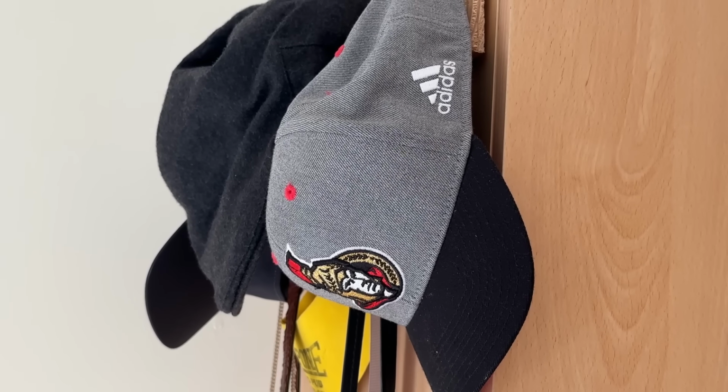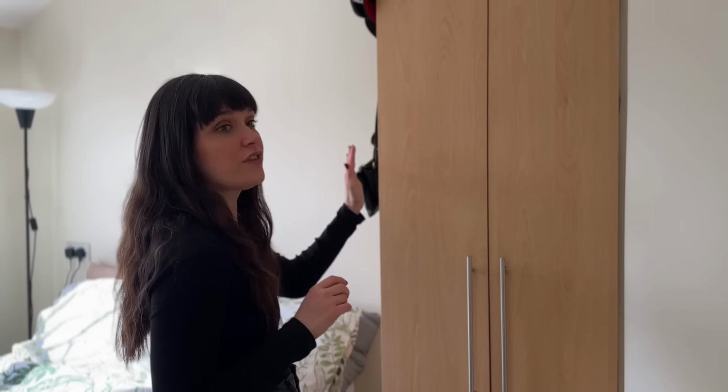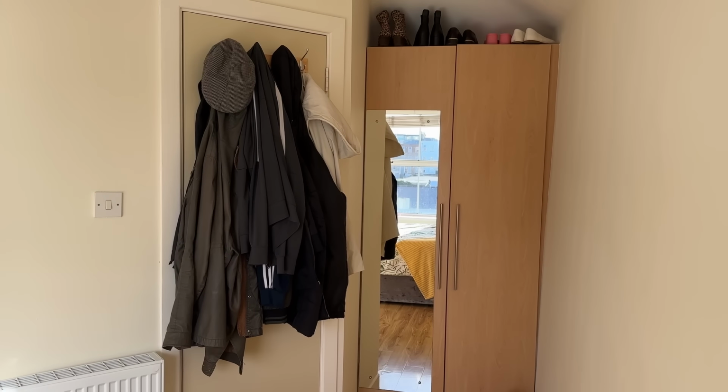I've been looking at IKEA, but the thing is I need something that's really narrow, because this space, although it's a good space, it's very awkward the way that the room is laid out. So you don't really have room for proper dresser drawers. There's cute little hooks over here that we've hung up a few things on. There's also the hooks behind the door, which is where we keep the jackets that we have in rotation at the time.